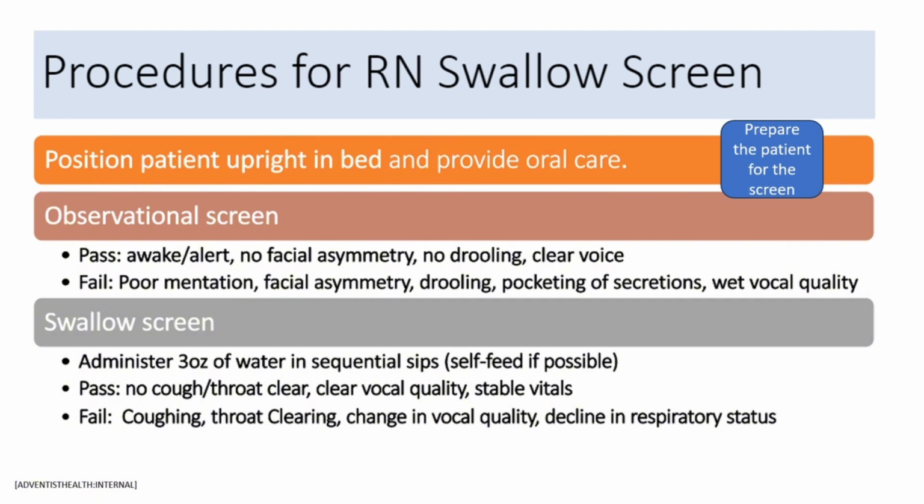Swab their mouth, make sure it's moist, and then do the observational screen and the swallow screen. You can probably do the observational screen while you're doing the simple oral care to get them ready. And for the swallow screen, there are two different kinds out there that are validated for nurses to do. There's a 3-ounce water screen, but the Yale protocol, which also uses a 3-ounce water screen, is the one that has the highest sensitivity and specificity for detecting dysphagia. And it's 3 ounces of water, and you have them drink it all at one time.